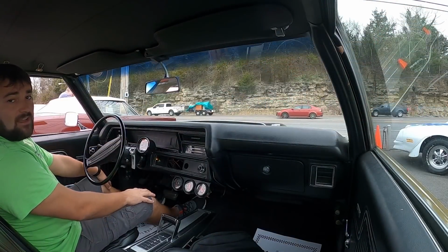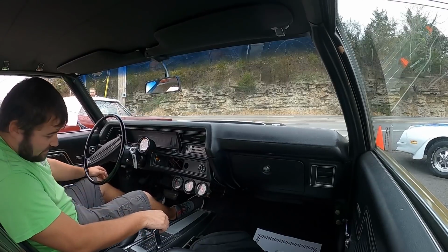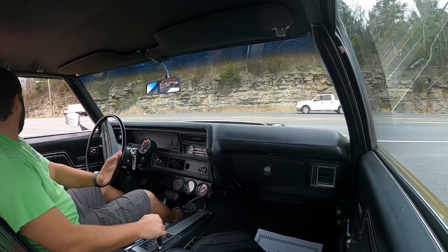Okay guys, getting ready to take off down the road. Anything I see, I will let you know. Exactly why I do these videos. All right, let's take off here. So this one does have a spool. Both wheels in the back are going to be locked up when I turn.